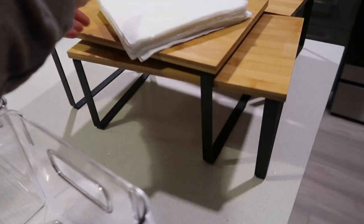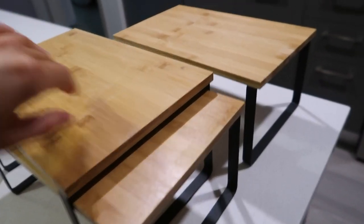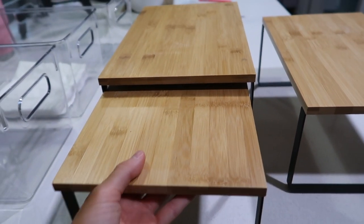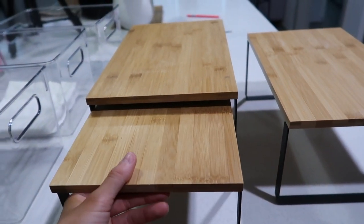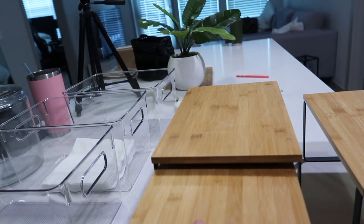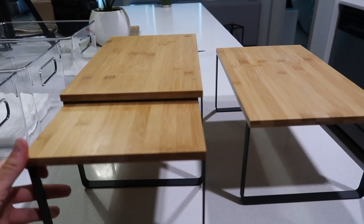And we have all these shelves, extra napkins. But we have all these shelves that I don't know what to use. I used them in our old apartment for stacking the plates on top of each other because we really didn't have a lot of cabinet space. But here we have so much cabinet space and extra space that I don't even need them. So I don't know what I'm gonna use them for.